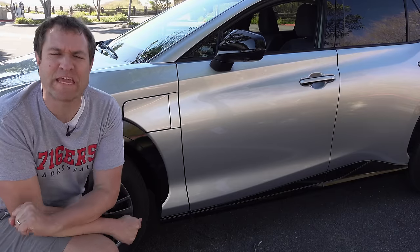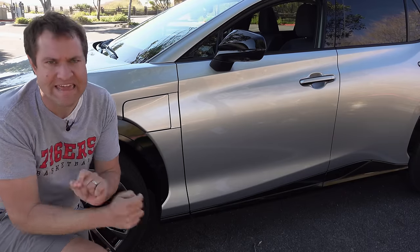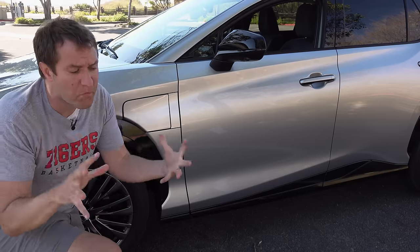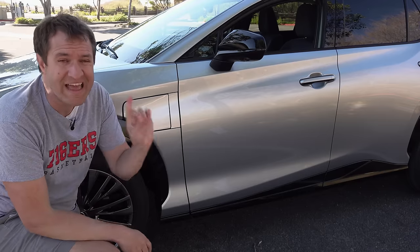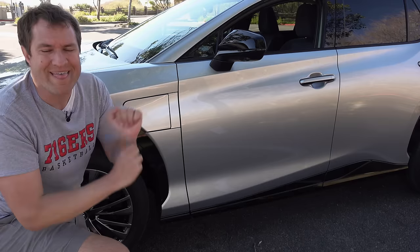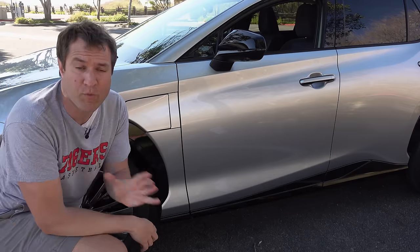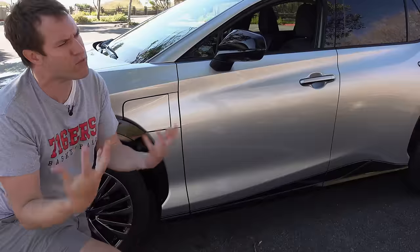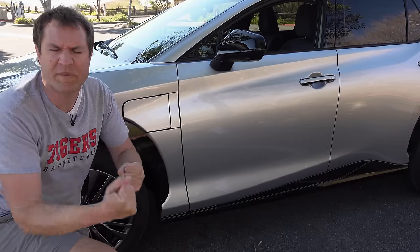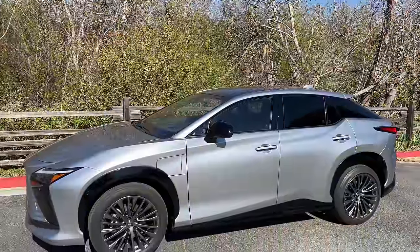All right, I'm going to start the quirks and features of the Lexus RZ 450E with a quick overview of exactly what this vehicle is. Like I said, small luxury crossover and Lexus's very first ever fully electric vehicle. That's this, the RZ. In terms of pricing, there are two trim levels available right now. There's the base model, which they call the premium. That starts around $60,000, or you can upgrade to the top of the line luxury. That's this car. Starts around $65,000.